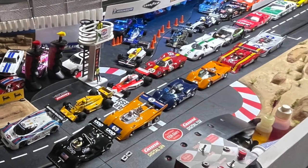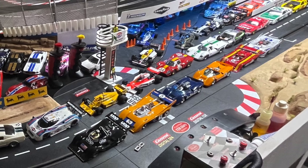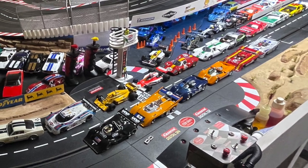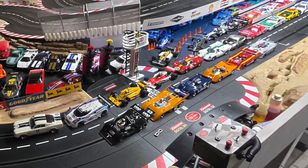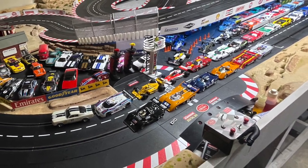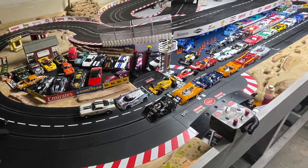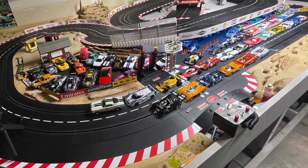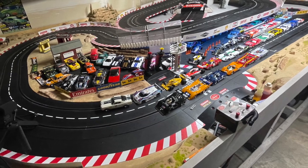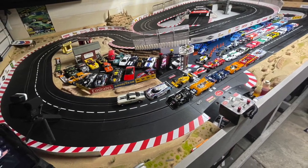There you have it, slot car fans. There is my small Can-Am car collection. And as I continue to collect more of these little cars, I'll be working on the track some more, trying to fill in some of the holes that have not been touched yet. There's a lot of little areas that have not gotten landscaped. The truth is, I've been having so much fun racing these little cars, especially with my buddy Joe, that I just haven't spent a whole lot of time finishing up the landscape. But I'll get to it eventually.